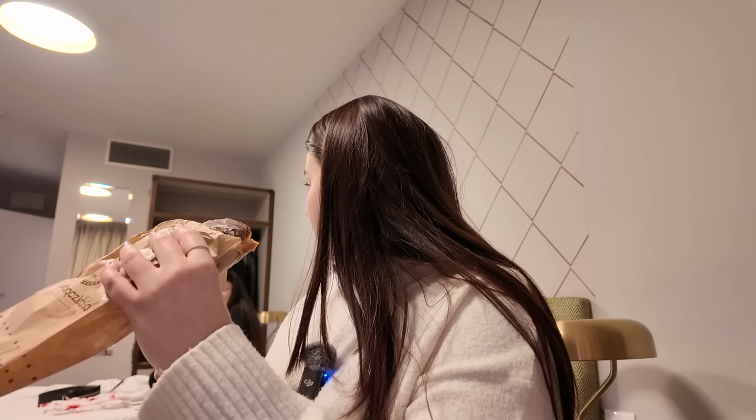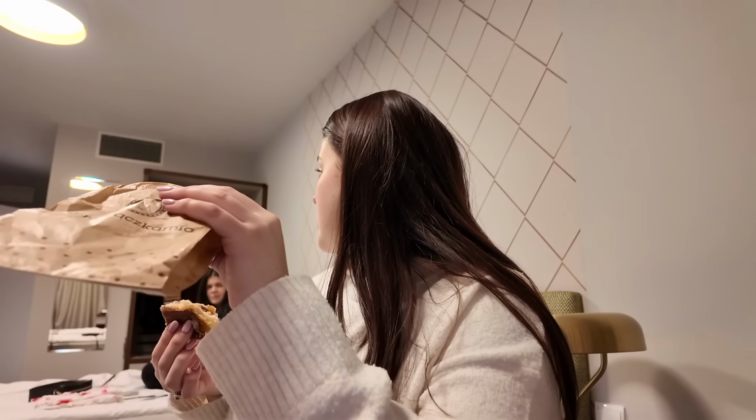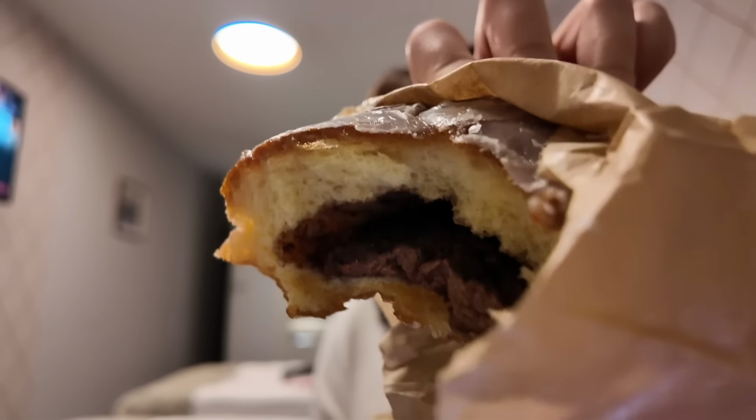Oh, what the hell? Look at that. What is it? Don't know, it looks like a burger. Maybe it's an actual chocolate bar inside. Come and tell me that looks like a chocolate bar. Can you see that? It looks like sausage, or like burger. Can you see? The camera's being weird. Can you see it? Like what?